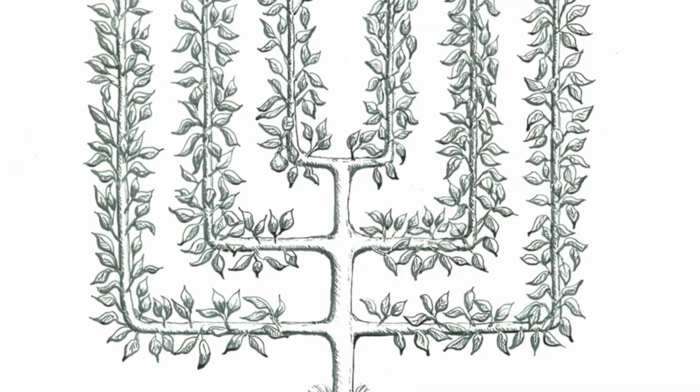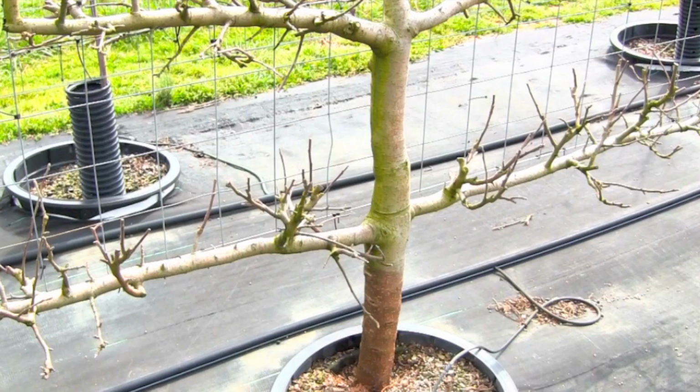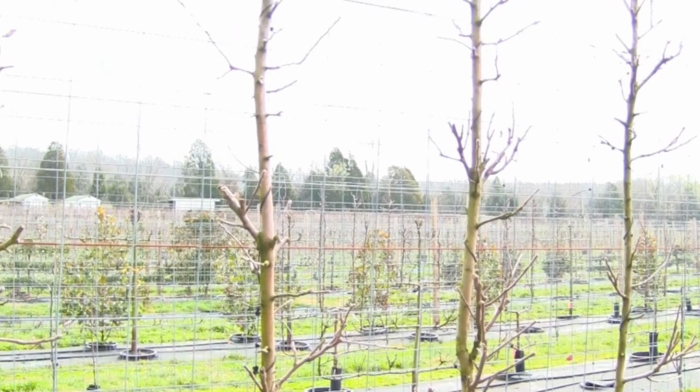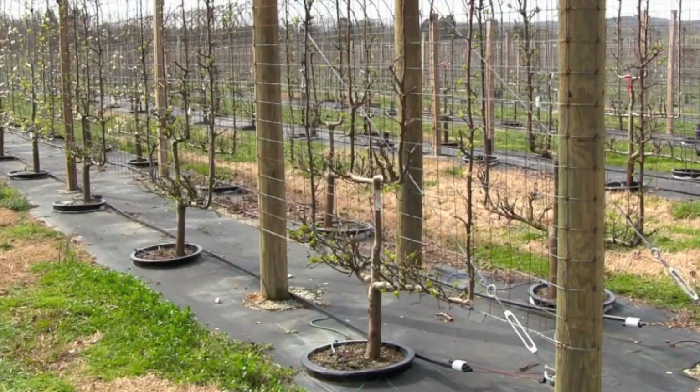The candelabras can be used both as a single specimen, or they can be used as a pair in order to create a shape that ends up being a living arbor. And you can plant multiple plants together and make a tunnel from them. So if you want to create beautiful walkthroughs in a garden, into the entry portion of a garden, they're perfect for that.